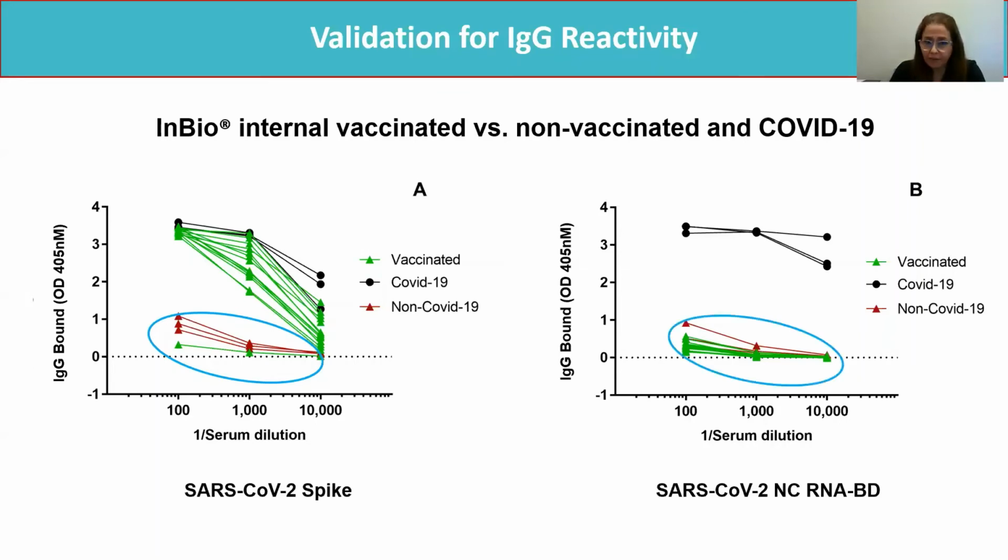And I would like to again point out the very low background of this assay. And this assay actually can distinguish between vaccinated individuals and individuals that caught COVID-19.